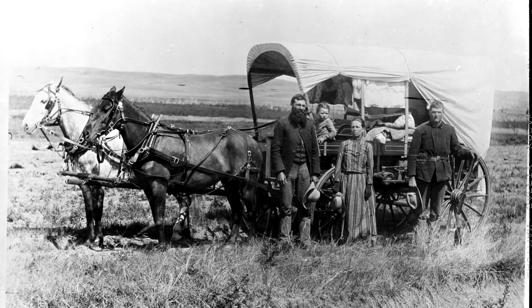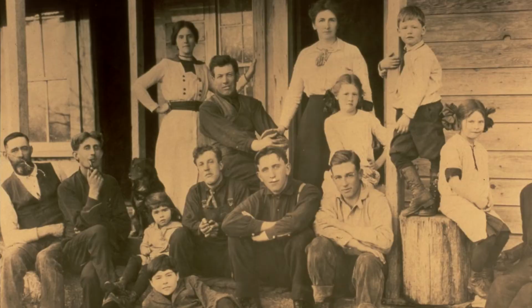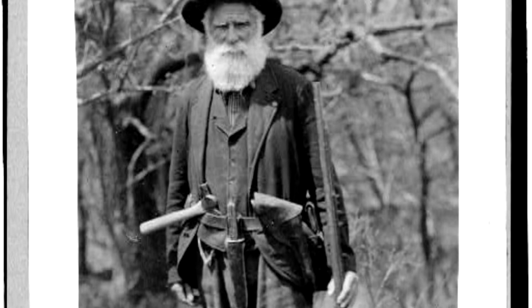Pioneer men wore layers of clothing made from sturdy materials like linen, wool, fur, and canvas. Zippers were rare during this time, so most clothes used buttons. In place of belts, pioneer men wore suspenders. It was also common to wear hats to cover the head and protect during hard work.